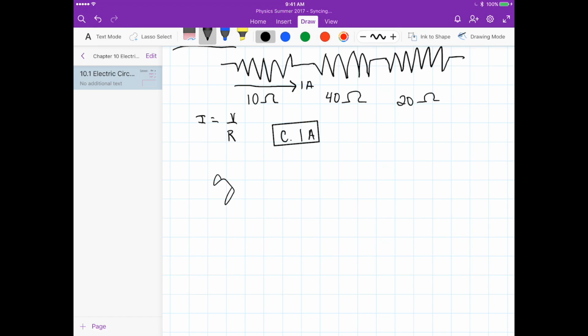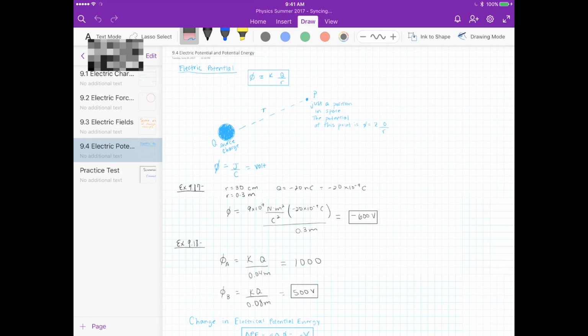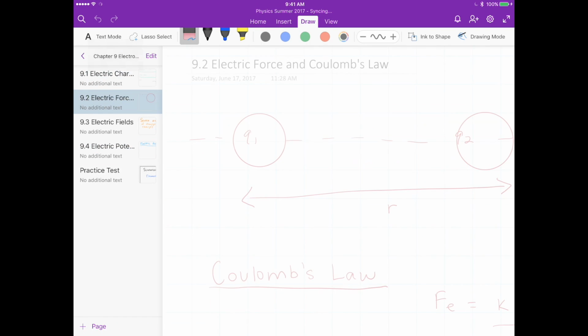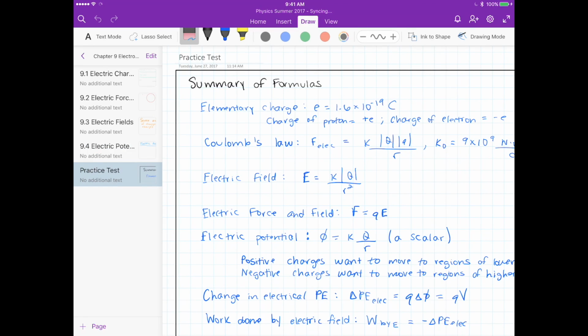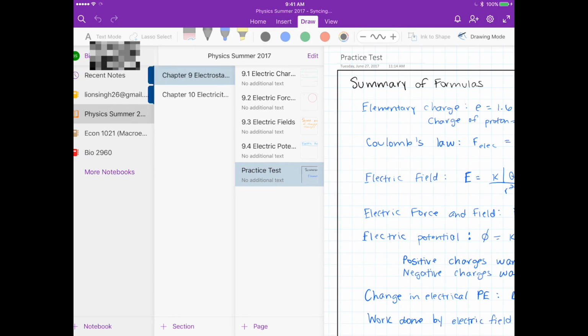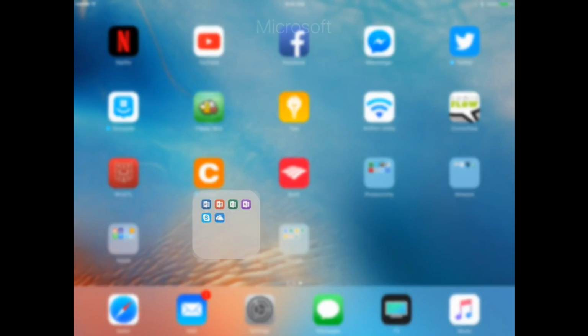The writing experience is still pretty good, but it's just not as good as Notability, in my opinion. And you can see I have all my notes saved on here, physics notes and other notes that I've taken. Before I got the iPad, I was using OneNote only, because it was the best note-taking app at the time for me. But obviously, like I said, Notability definitely takes the cake for that.